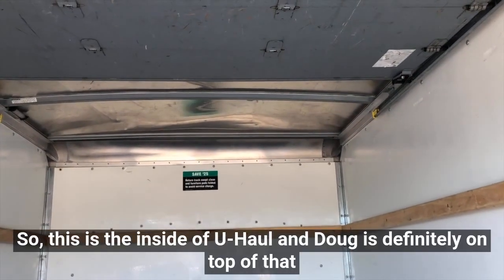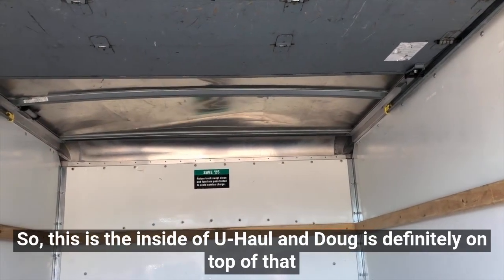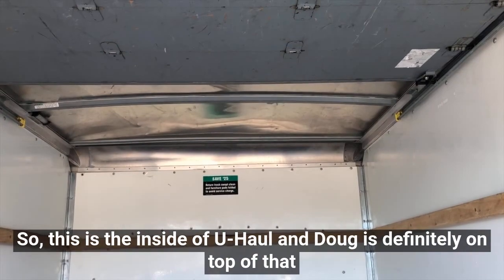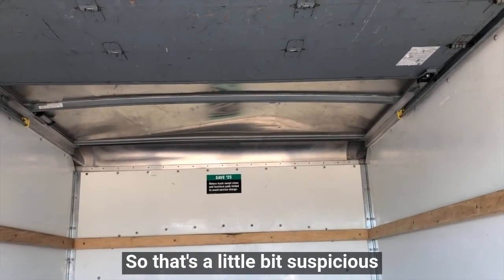Okay, so this is the inside of the U-Haul. And Doug is definitely on top of that part of the sheet metal right now, and it's definitely bending, so that's a little bit suspicious.